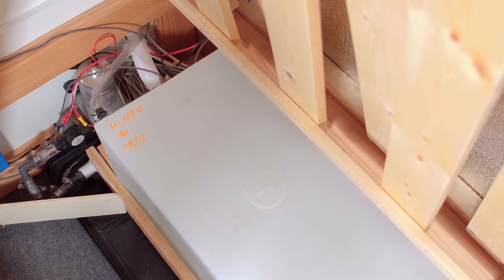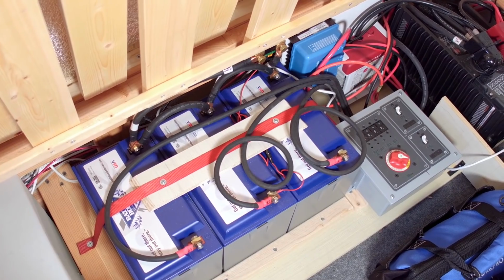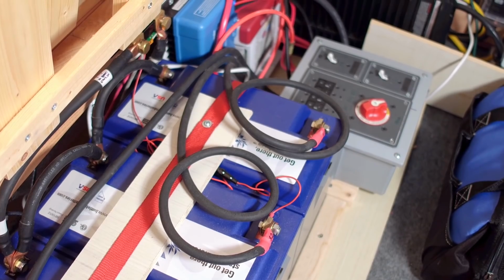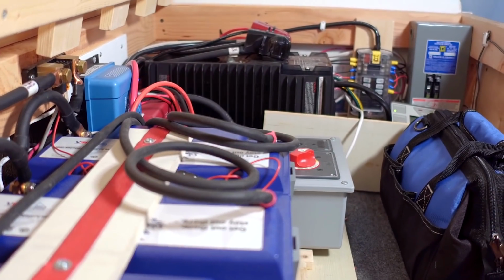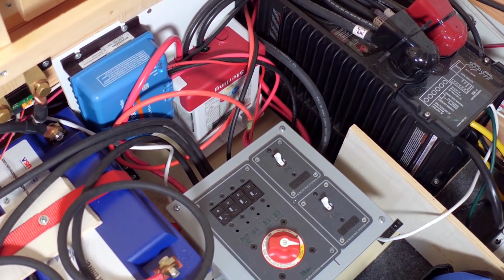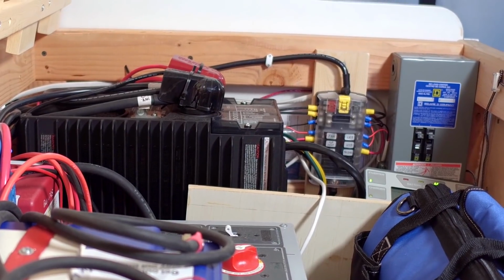The water system consists of a 15-gallon water tank and a SureFlow pump. The electrical system was designed by Tiny Watts Solar. It's a 300 amp hour lithium battery system. There's a 300 watt solar panel on the roof connected to a solar controller. When we're running the engine, we can also charge the batteries with the alternator. And then of course we have a DC fuse box and an AC breaker box that finishes out the system.